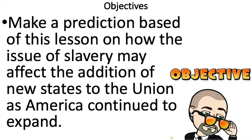So what I'd like you to do, since slavery kept getting brought up in regards to the southern states and them joining the Union, is make a prediction based on this lesson on how you think the issue of slavery may affect the addition of more new states to the Union as America continued to expand. A prediction question. How fun.